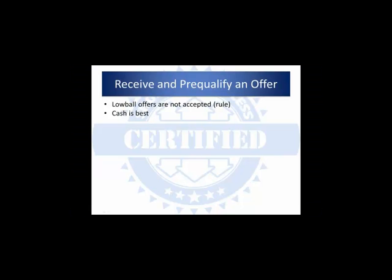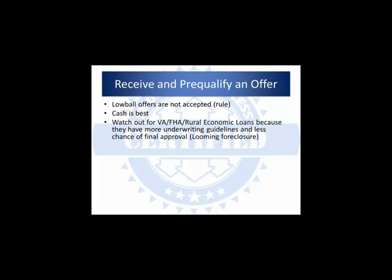Okay. All right. Cash is best. Lowball offers are not accepted as a rule. Cash is best. Now, I realize not everybody's full of cash, okay? Now, you need to watch out for, when you're receiving and pre-qualifying an offer, the VA, the FHA, the rural economic loans because they have more underwriting guidelines and less chance of final approval, looming foreclosure, okay?